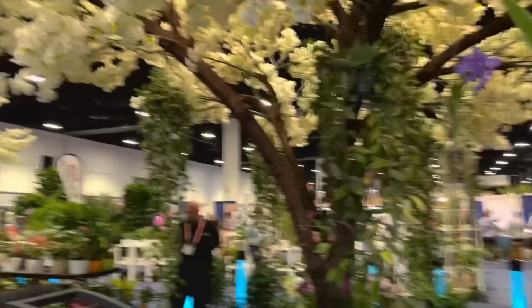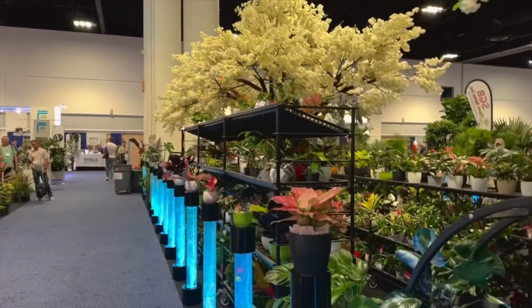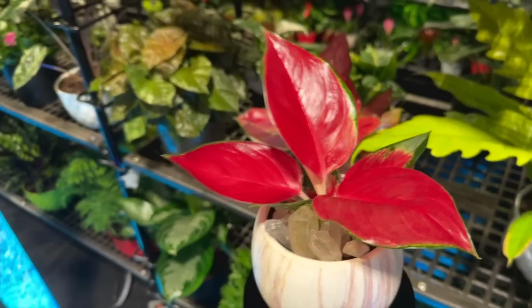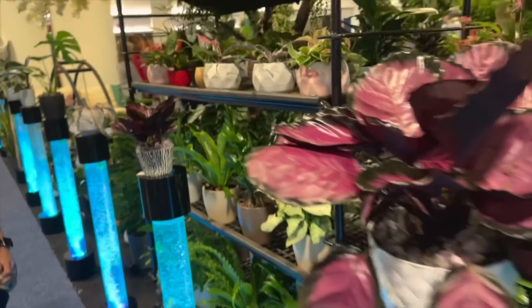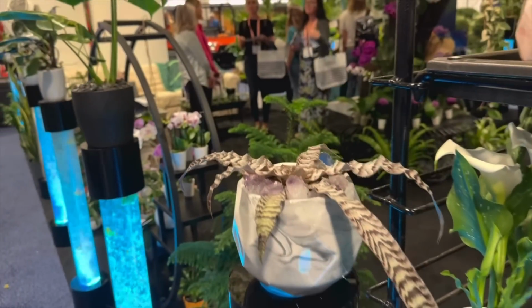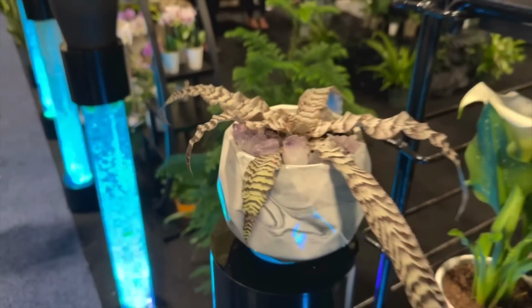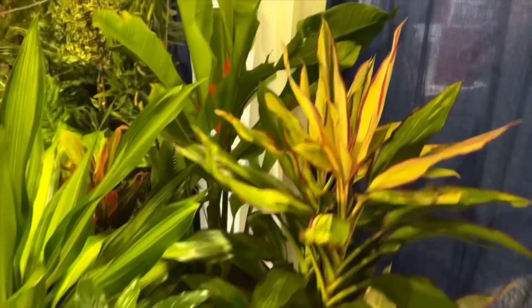Wow, look at the Hoyas. The Vanda is gorgeous right there. This is a very cool... They won an award, actually. R&D Nurseries. Wow, stunning. Ooh, Cryptanthus. This one's really cool. I think it looks cool on camera, but it looks even cooler in person. Monstera aurea. That is one gorgeous cordyline. What is that?